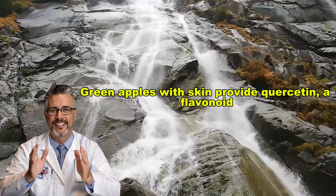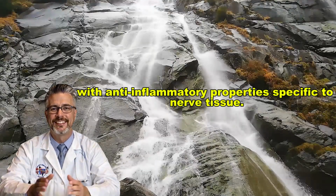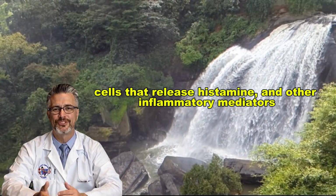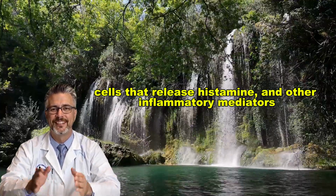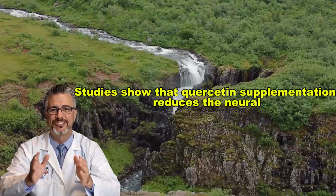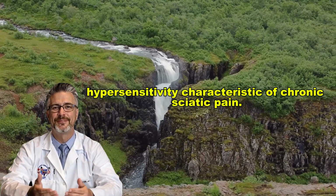Green apples with skin provide quercetin, a flavonoid with anti-inflammatory properties specific to nerve tissue. Quercetin modulates the activation of mast cells, immune cells that release histamine and other inflammatory mediators that sensitize nerve endings. Studies show that quercetin supplementation reduces the neural hypersensitivity characteristic of chronic sciatic pain.